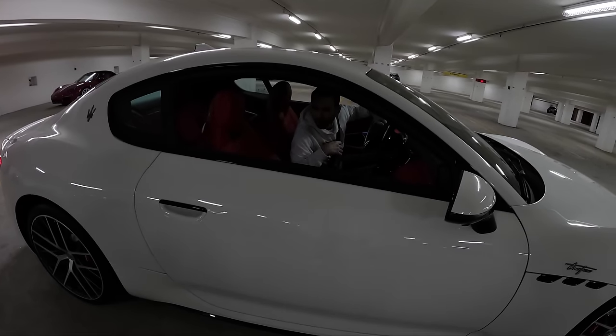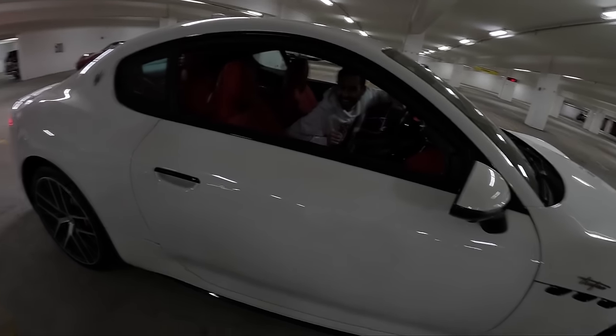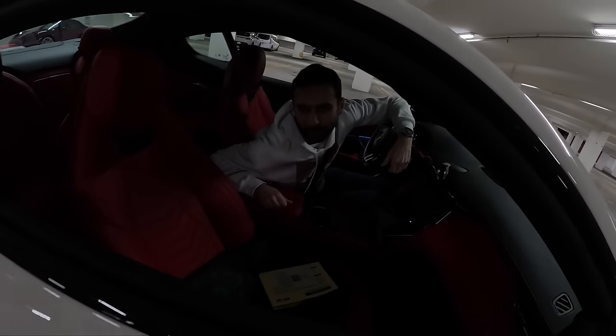Blue? I don't know. That looks really good. It was supposed to be red, but it showed up and it's blue. It's okay. In typical Tedward fashion, I end up in a white on red car because it's the only thing I'm allowed to drive, apparently.